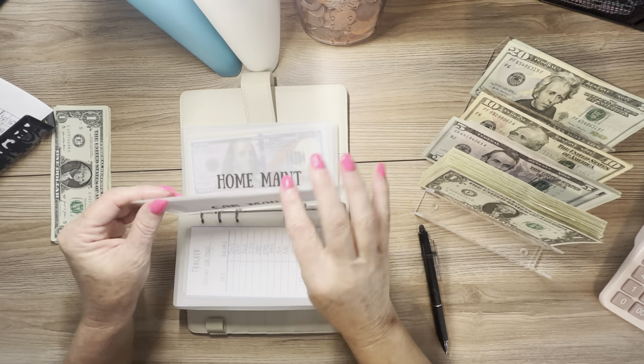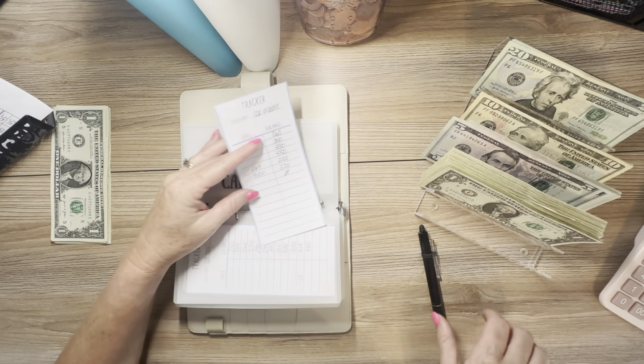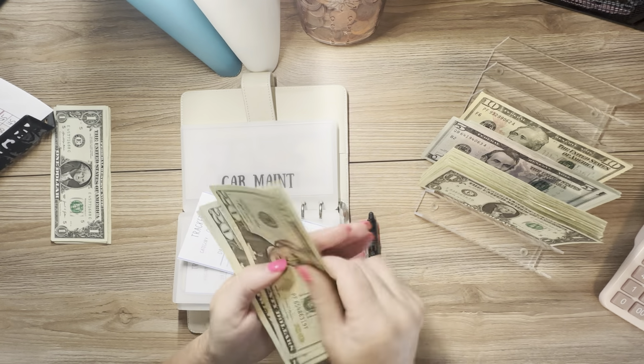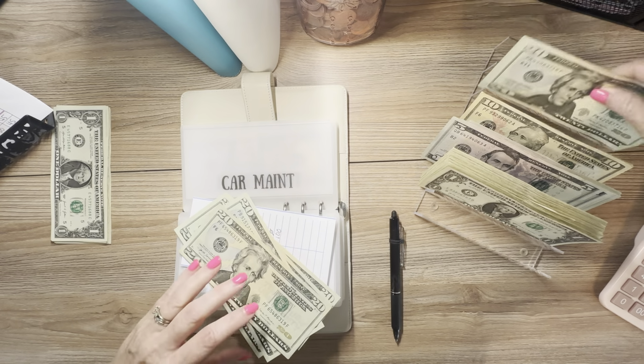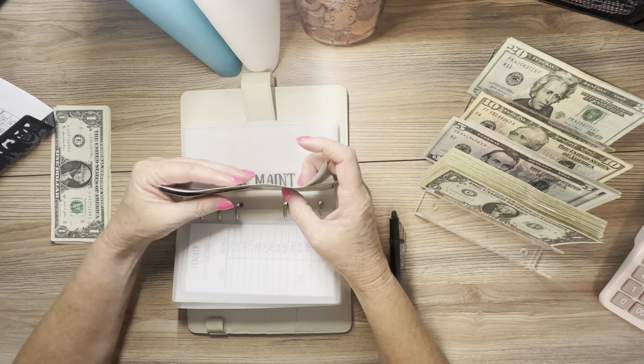Okay, car maintenance is completely empty. Oh, those tires. Okay, so I'm adding $100, so we'll start again. 20, 40, 60, 80, 100. Saving back up to get my husband's tires.